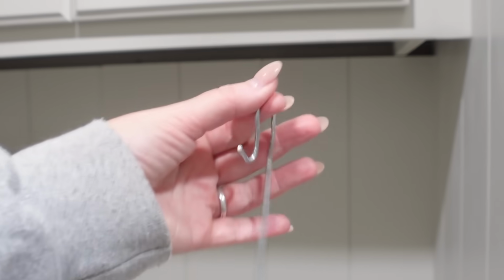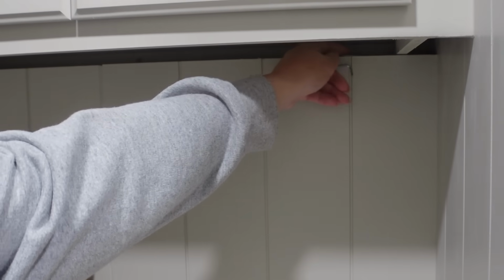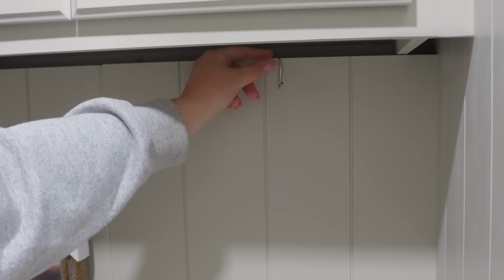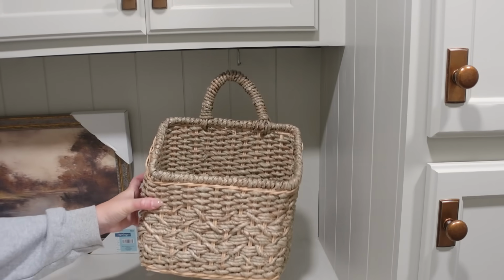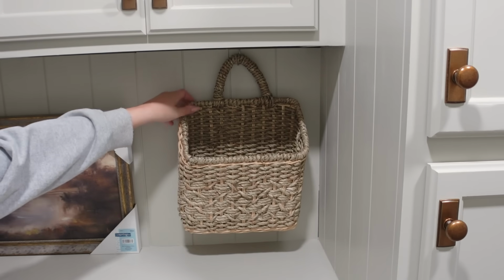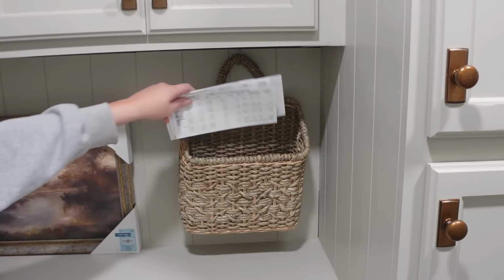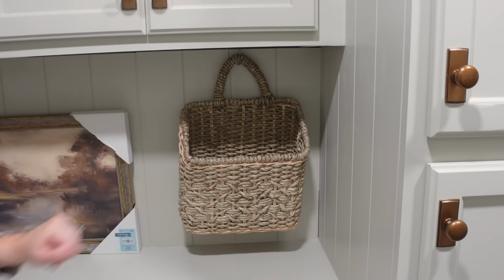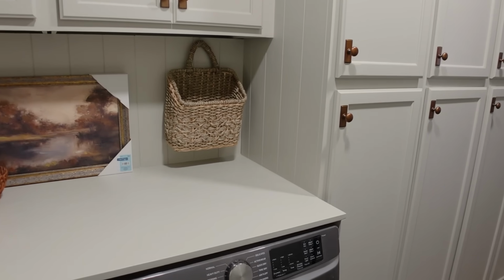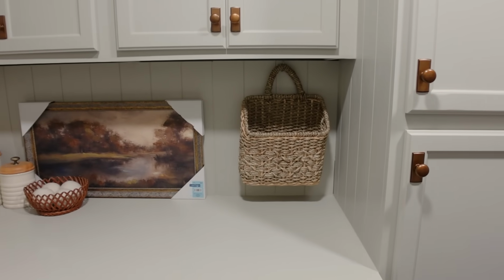In an effort to not throw all of the random mail and papers onto my countertops, I am going to be using a hanging basket in my laundry room. So I had this little piece of metal that I kind of bent into the shape that I needed it, and I hung that over the top of this false wall that I built in the laundry room. I will leave the links for all of these videos down below if you haven't seen that, but I just got this basket from Target and hung it on that little hook so I can stick all of the mail and the papers in there, and then I'll be able to find it whenever I need it. Hopefully it'll keep it off of the counters and more organized.